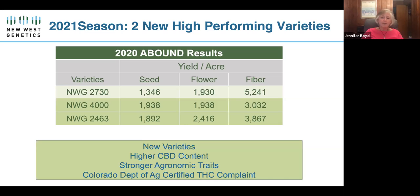This is limited yield data from our trials, but it is some yield results that we can share. What we got for seed yield for 2730 as compared to 4000 and 2463, and then also for flower and for fiber. One thing you'll notice is that the fiber yield goes down a little bit for 4000 and 2463.